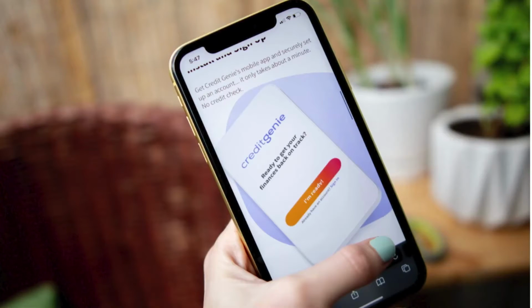Then it's going to analyze your bank account and let you know if you qualify for an advance, and this can range anywhere from $5 to $100. Now, here is where it gets a little bit weird.